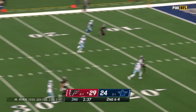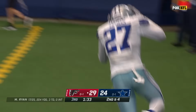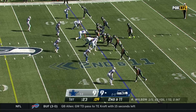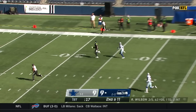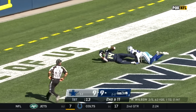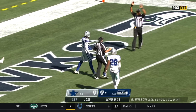Ryan gonna air it out, going deep for Ridley. It is nearly intercepted. The rookie Trevon Diggs. Second down and 11. Wilson gets protection, airs it out. Metcalf is there, and it's knocked out of the back of the end zone. Was he in? Play was made by the rookie Diggs.